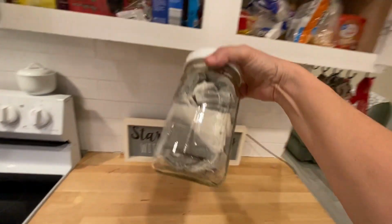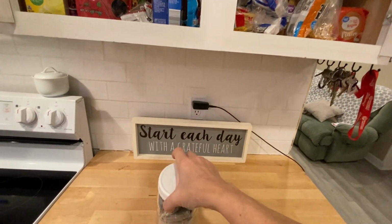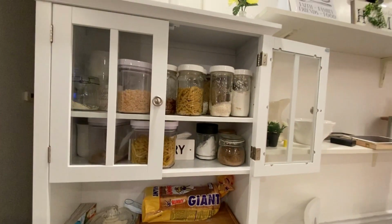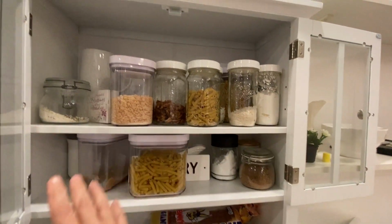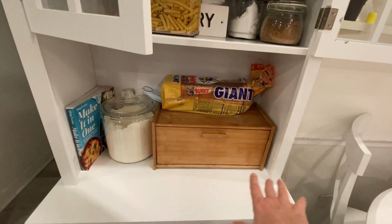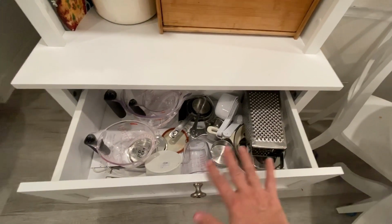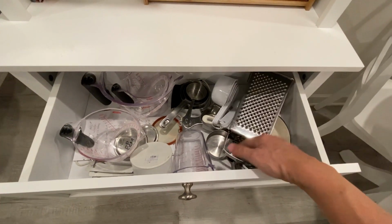And I did put the tea bags in one of these mason jars. I have a ton of mason jars, so that'll come in handy. But I'm not going to put it up here. I think I'm going to arrange this hutch over here, and I'll show you that in just a second. So now I have this hutch here. I really want to decorate the top of it, and it's got all these jars in here. And I'm not going to keep that there probably, but I've still got my bread box and some flour over here. And I do like that I have all my baking stuff in here, my measuring cups and everything like that, and my grater and all that.